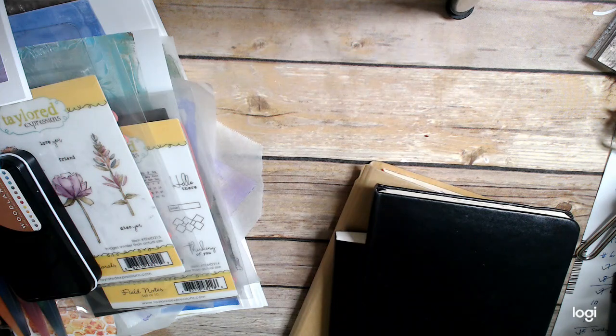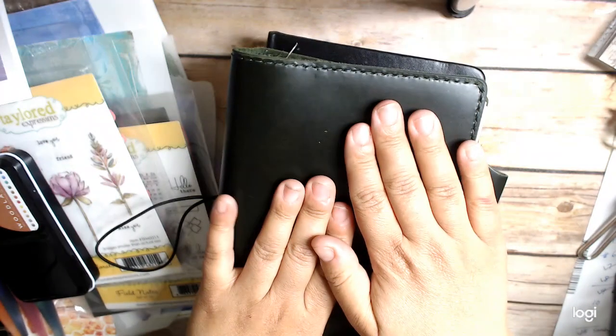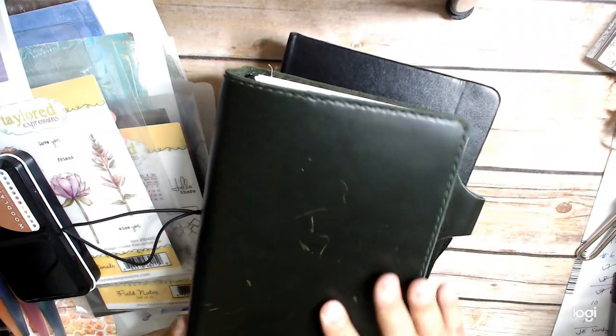So what I'm doing this year, and sometimes it changes, what I show you now might change later. I'm using a B6 Traveler's Journal from, I think this is Chick Sparrow. I can't remember. I want to say, yeah, Chick Sparrow. It says Chick Sparrow on the back. So this is in green. I've had this one for a while.